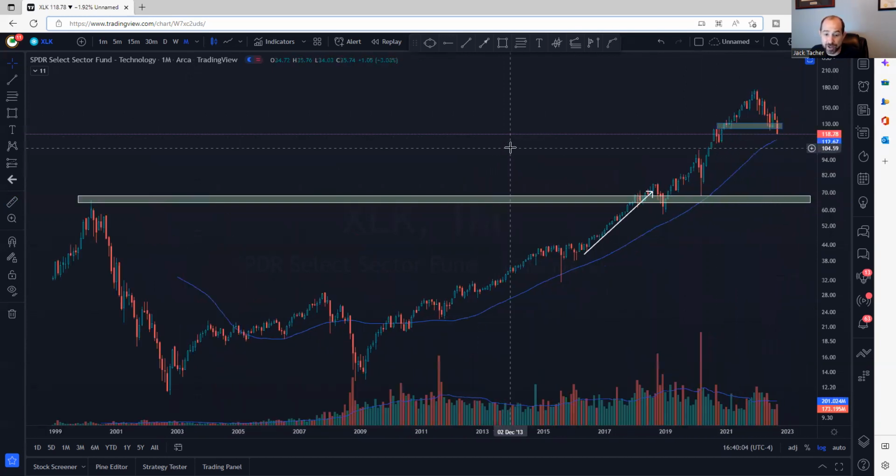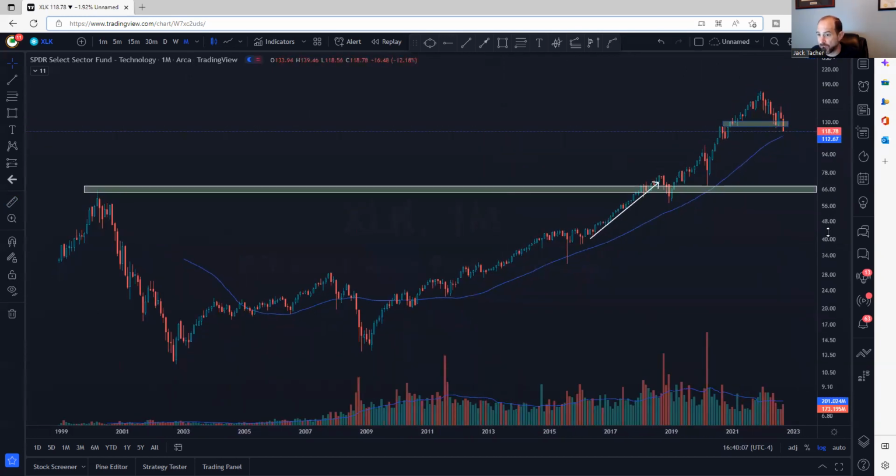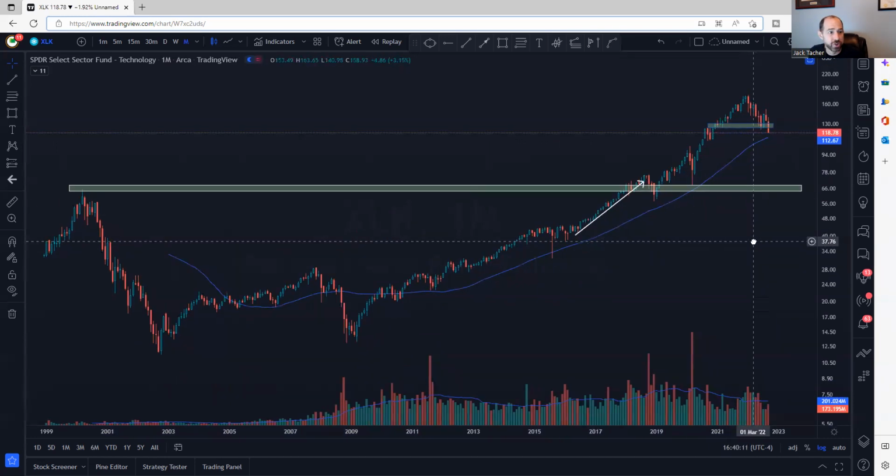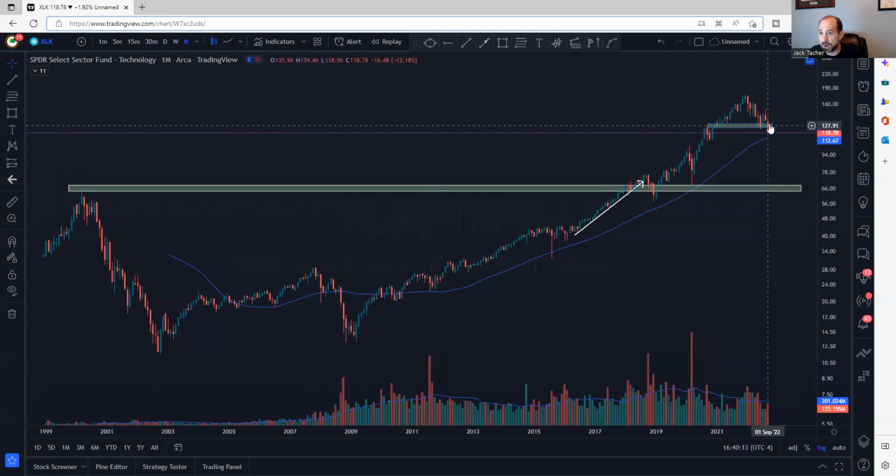Again, XLK has all your technology pieces in there, all your more growthy type names, semiconductors, all that kind of stuff. So that's a big deal. Again, above the 50-month, but breaking this general area right here. We'll see if the 50-month can offer some kind of support, or at least buyers showing up. But this looks pretty bad in technology.